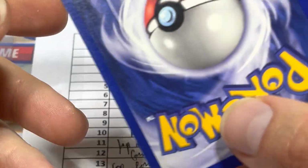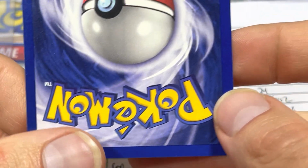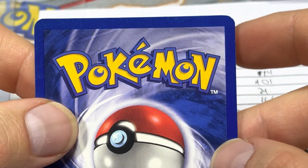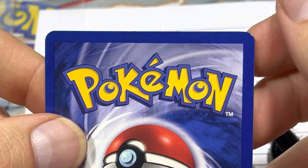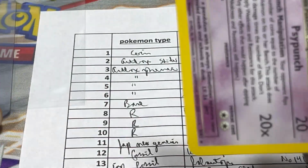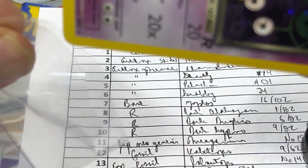Let's check the back. Super minor whitening. Centering still good on the back. Actually, probably a little bit better on the back than the front. And some minor whitening. I'm going to say 8 to 10 again. Granted, I know that the whitening is still apparent.